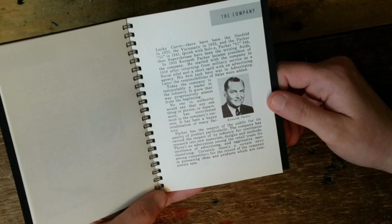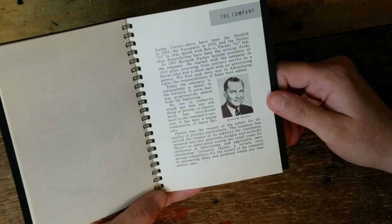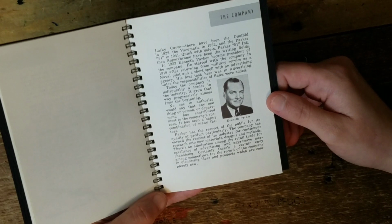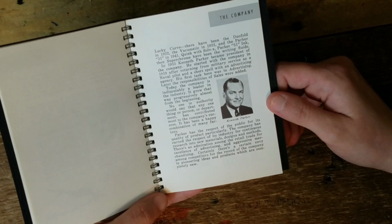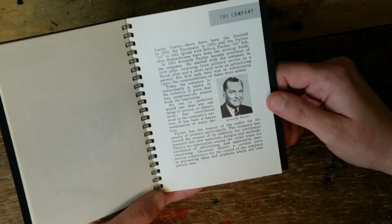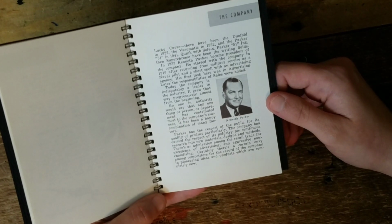Parker has the respect of the public for its quality of product particularly. The company has earned the respect of its industry for continuous research into new materials, designs, and methods. There's an admiration among the retail trade for excellence of advertising and aggressive merchandising. Certainly, there's a certain envy among competitors for a record of the company in pioneering ideas and products which are completely new.